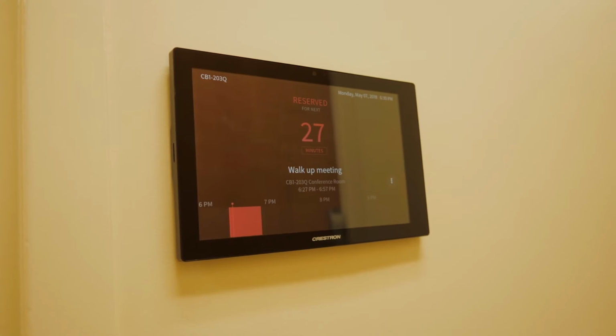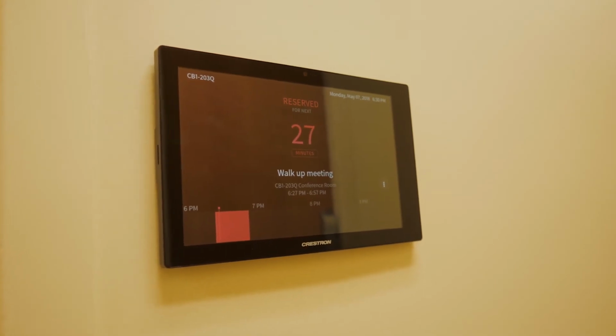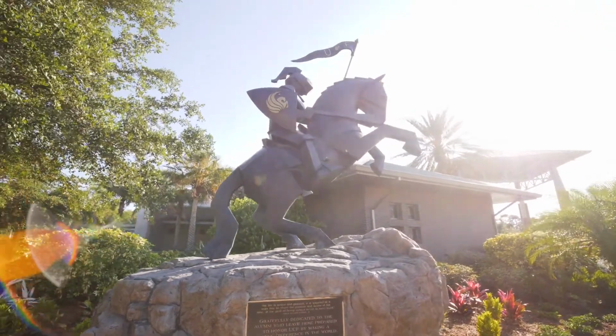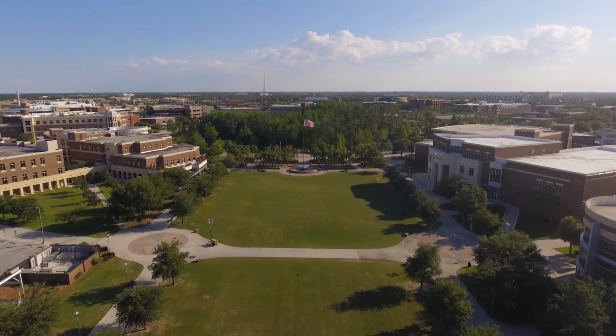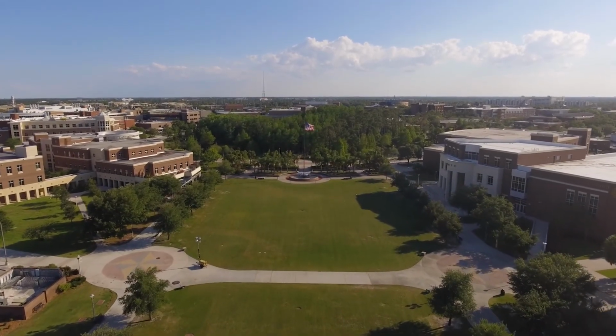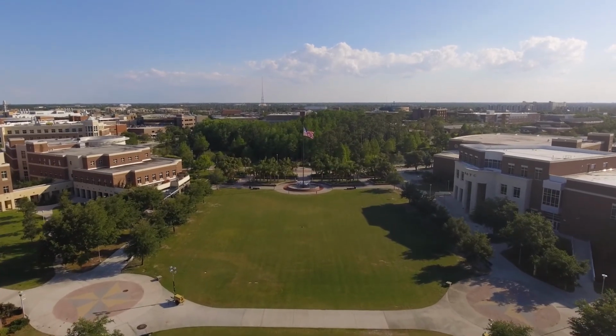I've really valued the partnership we've had with Crestron. One of the things that's important for us is having standards in our design, in our implementation, and in our support. And the fact that we have Crestron as the core of our standard doesn't just impact my office's ability to work, but it also impacts the experience of the faculty and students in those classrooms trying to teach and learn.